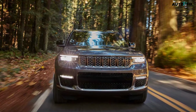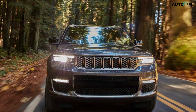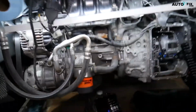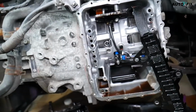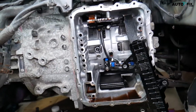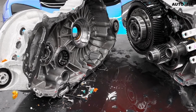The Jeep Grand Cherokee is a great vehicle, but like any car, it's not perfect. One of the most common problems that Jeep Grand Cherokee owners face is the transmission overheating. Transmission overheating can cause a lot of damage to your vehicle. It can cause the transmission fluid to break down, which can lead to expensive repairs or even replacement. Transmission overheating can also cause the gears to seize up, which can be very dangerous.